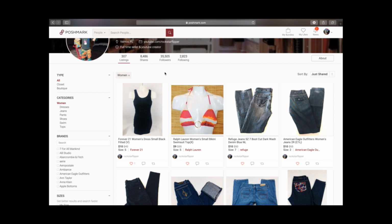Now, the more followers you have, obviously the better chance of getting your items in front of people, and you can share other people's items for them. Now, why would you want to help somebody else out? Well, the idea is if you help somebody else out, they'll help you out.